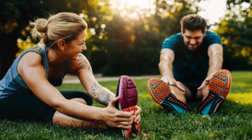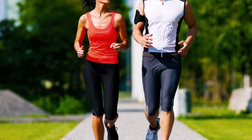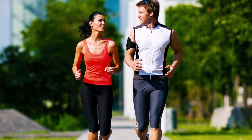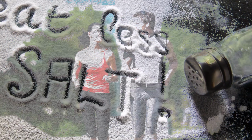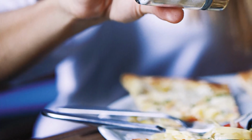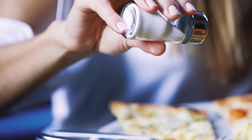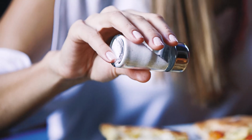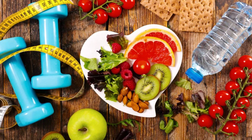4. Lifestyle adjustments. Lifestyle changes are essential to managing systolic heart failure effectively and can greatly improve symptoms and quality of life. Recommendations may include reducing salt intake. High salt intake can lead to fluid retention, worsening symptoms of heart failure. Patients are often advised to limit salt in their diet to prevent swelling and ease the heart's workload. Maintaining a healthy weight.